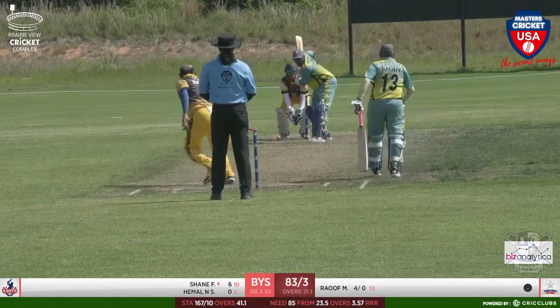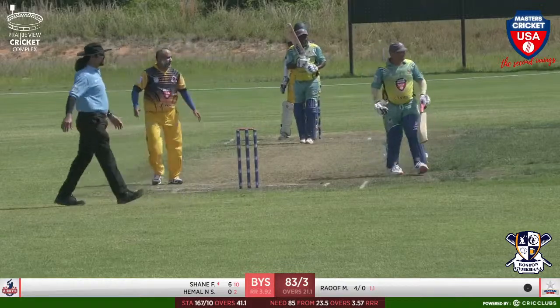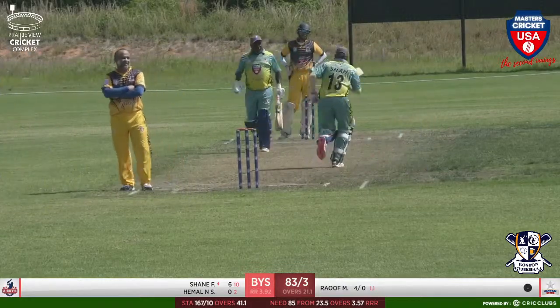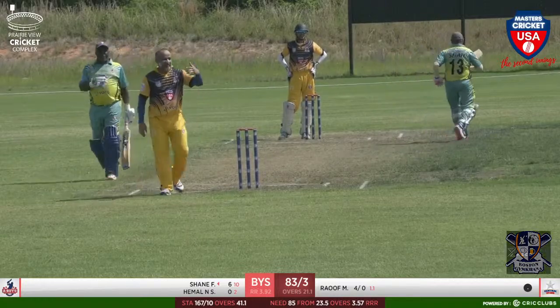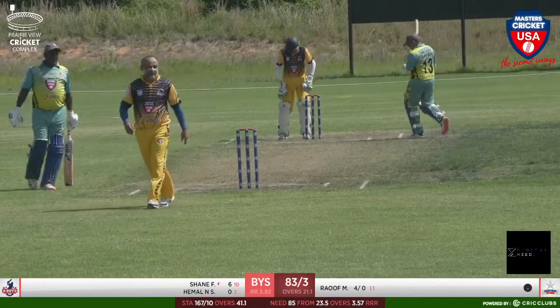Rauf to Shane. Played on the back foot towards... Oh, that's a misfield by the mid-wicket fielder. Certainly not something that you expect from any team, but definitely not when you're defending just 167.